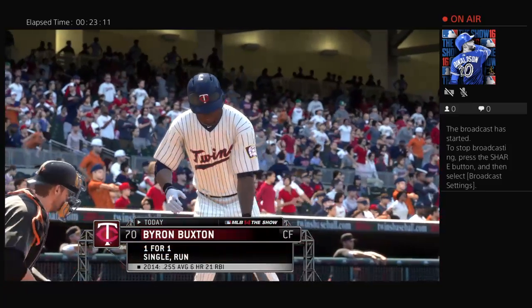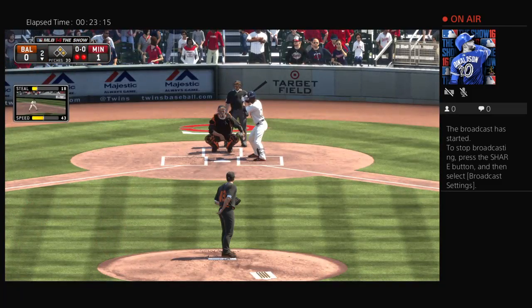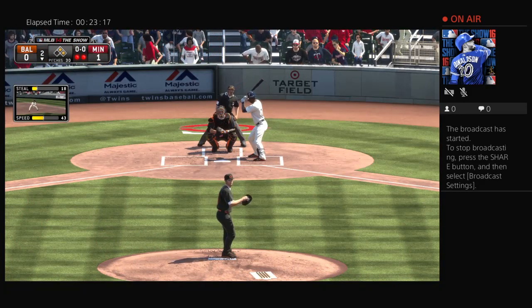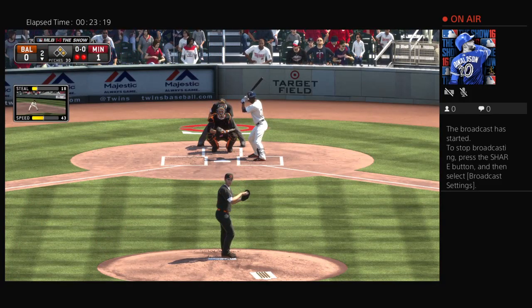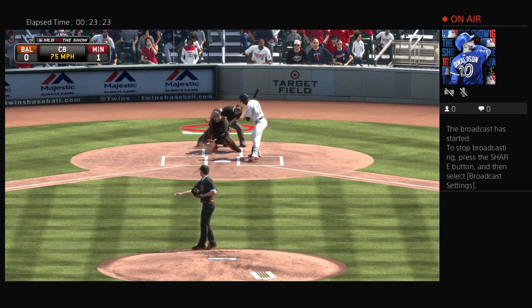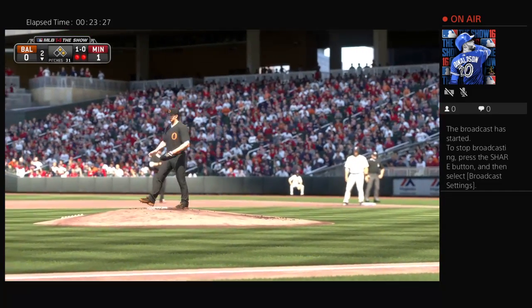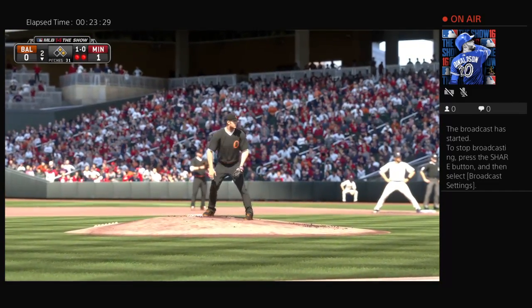Number 70 will get a shot now with 2 on and 2 out here in inning number 2. And a breaking ball in the dirt that time for a ball. Well, not really how you want to start the next guy after a walk. That pitch isn't even close.